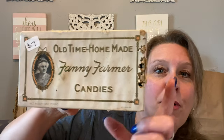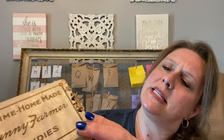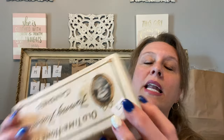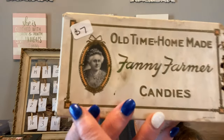Then I did get the old time made Fanny Farmer candies. This was 1 pound. I remember my mom loving Fanny Farmer mints. And so I did get these. I love the Statue of Liberty here. And there is the homestead. Maybe that's Fanny Farmer's homestead. Again, these were marked 10 and then marked down to 7. But this is a really great little box as well. Now, there is some damage right here. It kind of looks like something either chewed on it, to be honest, or that somebody set something on top of it. But look at Fanny. So I did get all of those boxes.